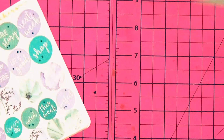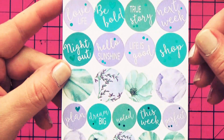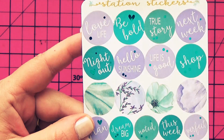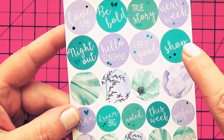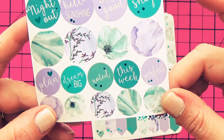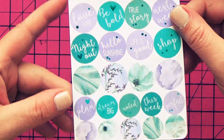So here's the stickers. Let's go over this one first. So you can see, aren't these pretty? So you got Love Life, Be Bold, True Story, Next Week, Night Out, Hello Sunshine, Life is Good, Shop. Then you got some pretty flowers. Plan, Dream Big, Noted, This Week, Perfect, and then more flowers. Those are gorgeous. Oh my gosh.